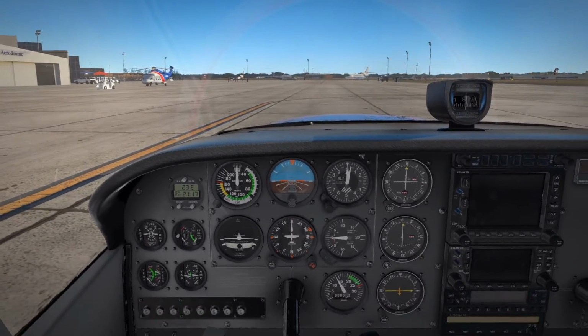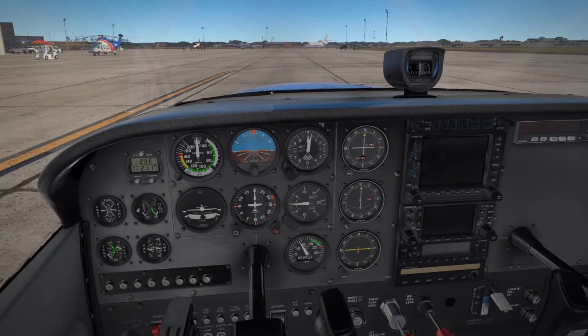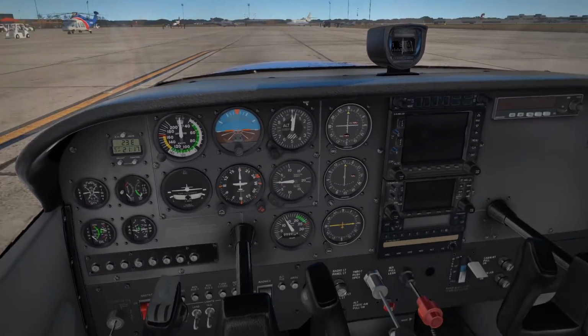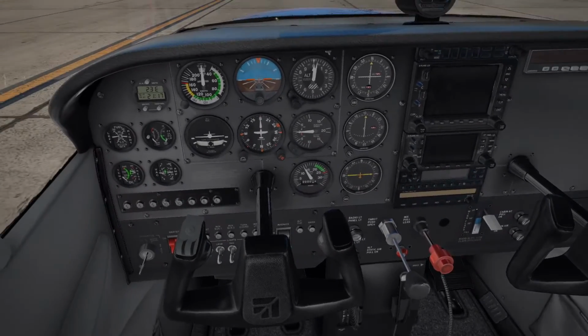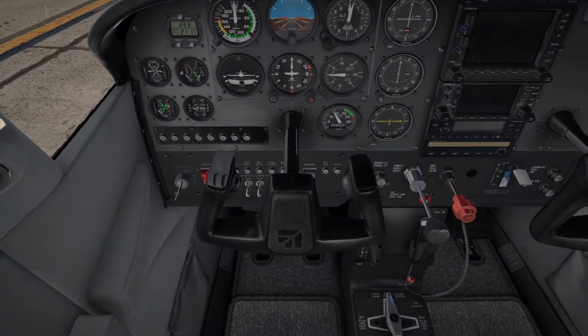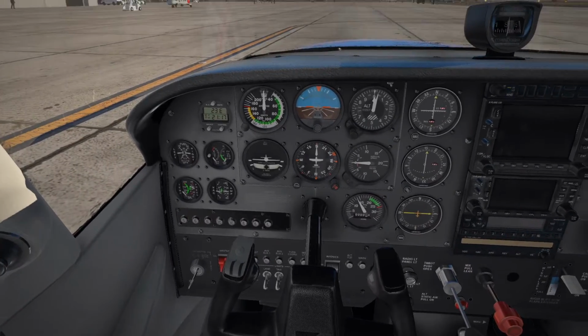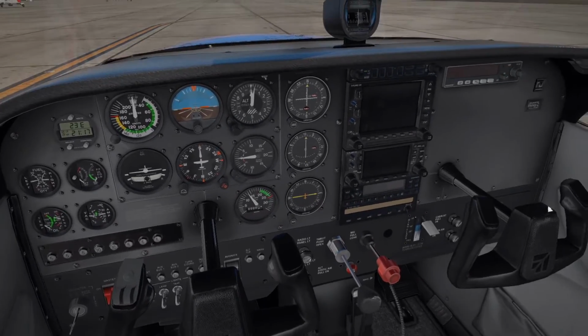So you have to step on the toe brakes with the rudder pedals. You can see it just started to move there. I'm used to having the parking brake engaged, so probably should have checked that. All right, so now we're not moving, that's good.